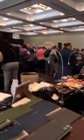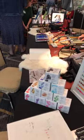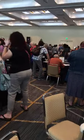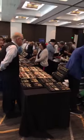All right, here we are inside the ballroom. Right beside me, we have Tasha with their Logical Prime notebooks. We have their new line of inks. Tasha right there. Yes, I'm having a fabulous time, Michelle. It's Saturday, close to 11 o'clock. It's one of the busiest days of the show, and this is inside the ballroom. We're gonna walk around.